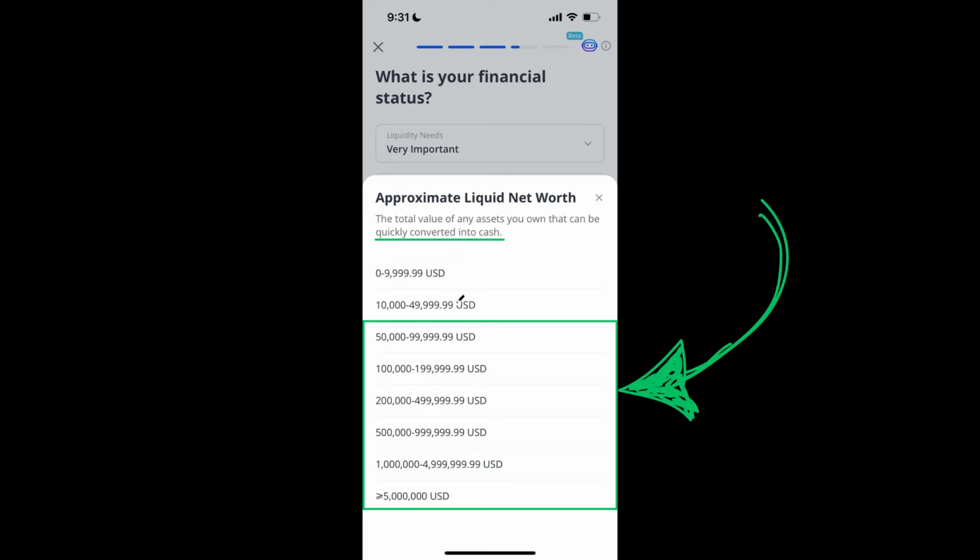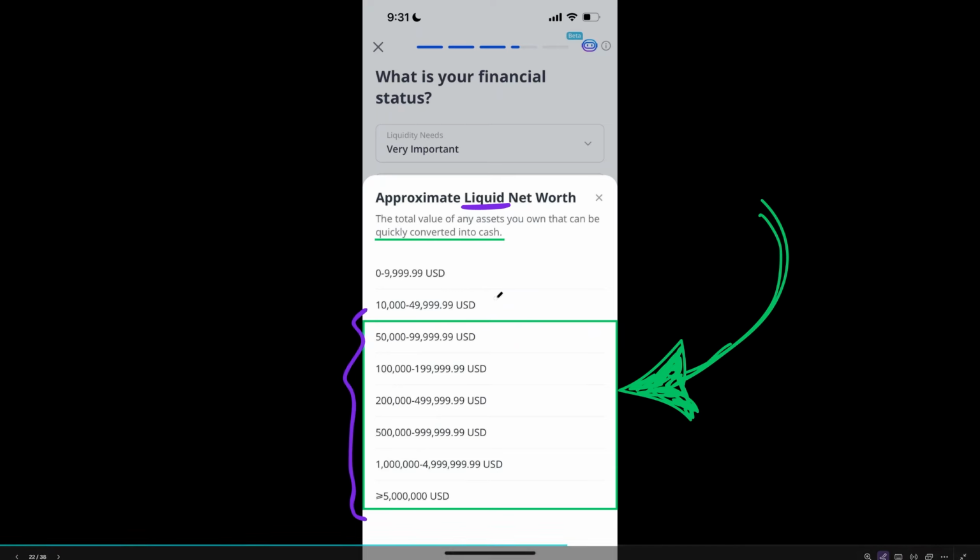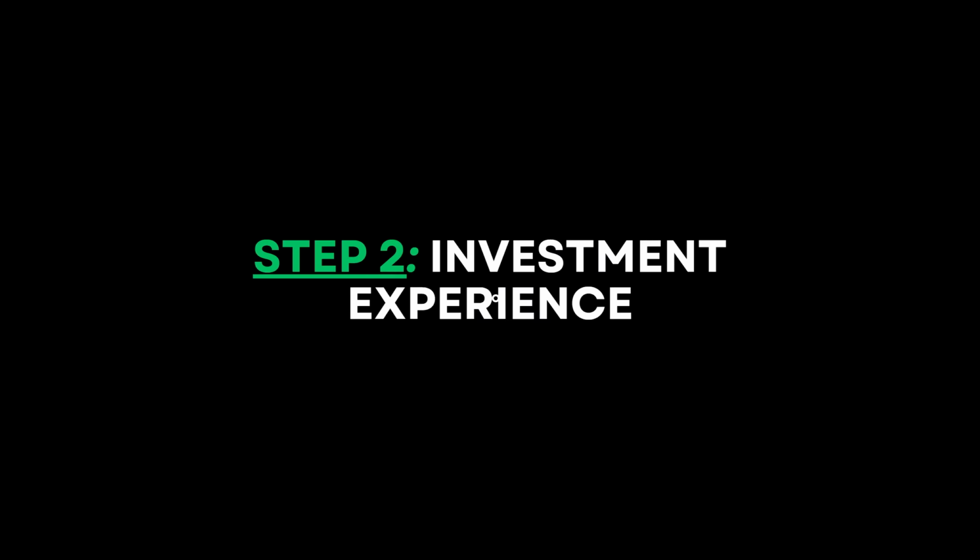Approximate liquid net worth. Remember what liquidity means, right? How much cash can you get right now if World War III was to start and everything hit the fan? How much cash do you have? So this is going to ask you that. If you only have 10K available, again, I recommend always going on the higher end. Just increase your approvals. Again, not financial advice. Burger flipper.